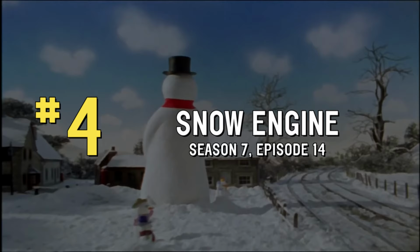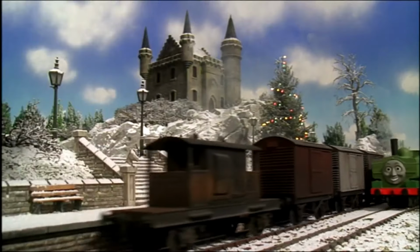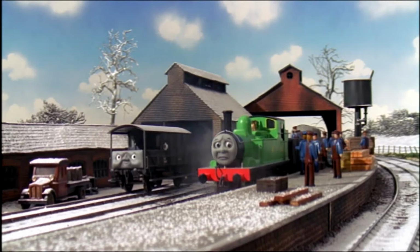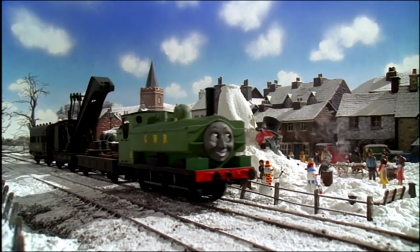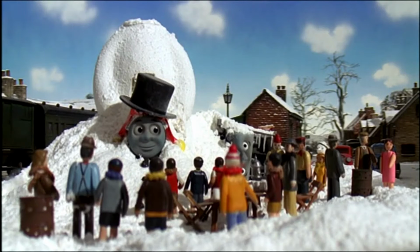There is! Snow Engine is an episode featuring a very interesting concept. Two characters respectfully disagreeing with one another, but by the end, both of them understand where the other's point of view is coming from and basically switch opinions.